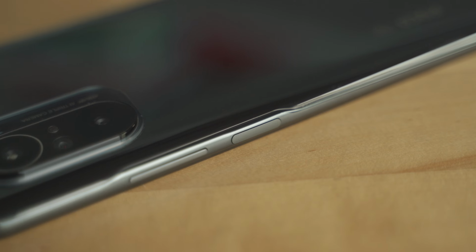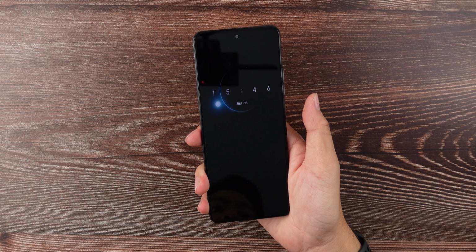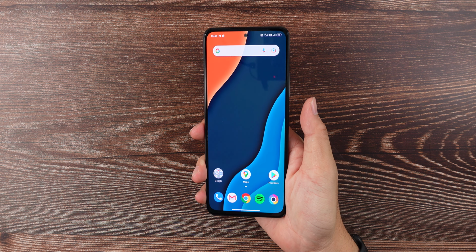Looking at the side, you see a volume rocker and a power button that doubles as a fingerprint sensor. This is not a flat, large power button like on most phones. It's really curved outward, just like a normal power button. The fingerprint sensor is really fast, like really fast. It registers the print in an instant.